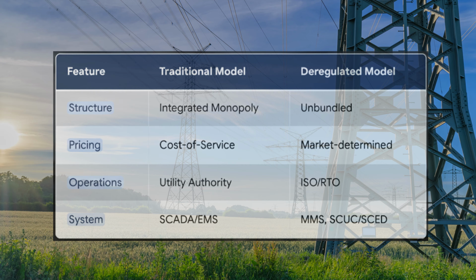The theory was that this would drive down costs and really spur innovation. And this table here, it really breaks down that overhaul so clearly. In the new model, the structure is unbundled. That means the companies that generate power are separate from the companies that transmit it. Prices aren't based on a company's costs anymore. They're determined by competitive bids in a market. And maybe most importantly, a new independent operator takes over the critical job of actually managing the grid.